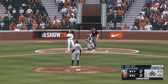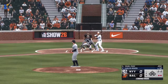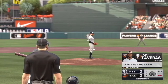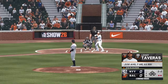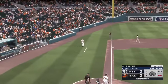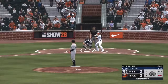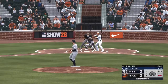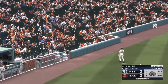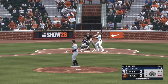Swing and a foul out of play. Here's a 2-2. And that's ball, too high. Stays alive. Payoff pitch. Battling here as he fouls it away. Good battle here. About to be the 8th pitch of the at-bat.